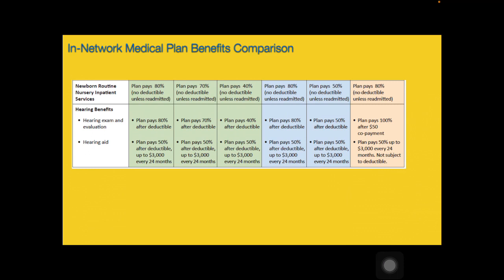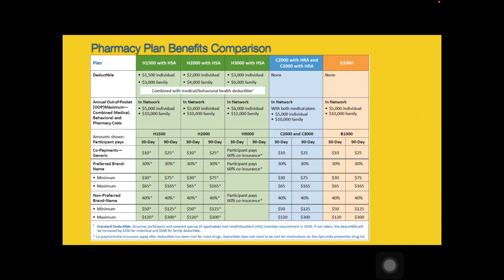Also on this screen is one of the benefits that's frequently asked about, hearing aid benefits. There is a benefit for hearing aids and exams with all of our medical plans. For all of the medical plans, for hearing aids, it will pay 50% after the deductible, up to $3,000 every 24 months.